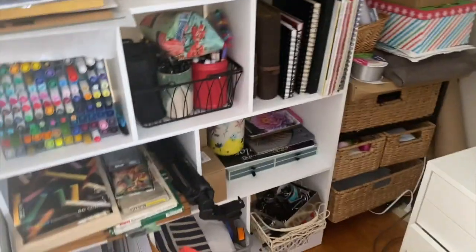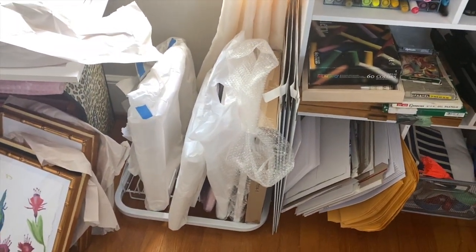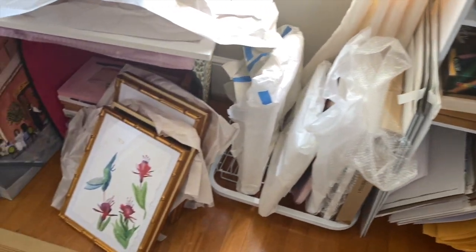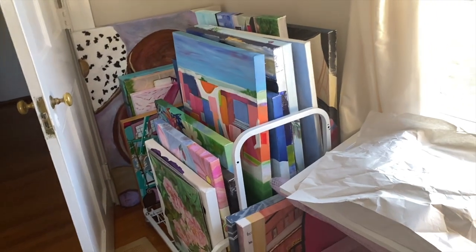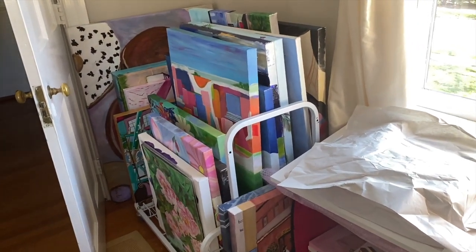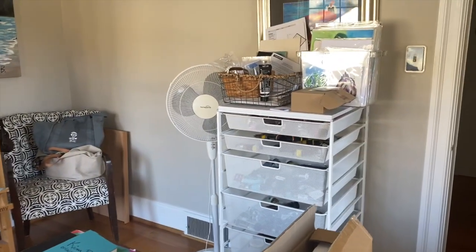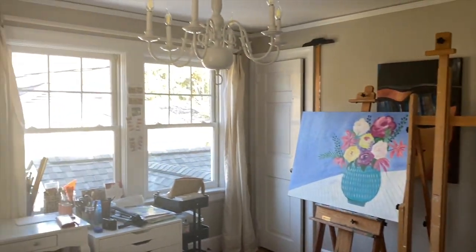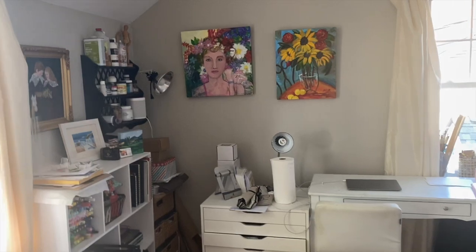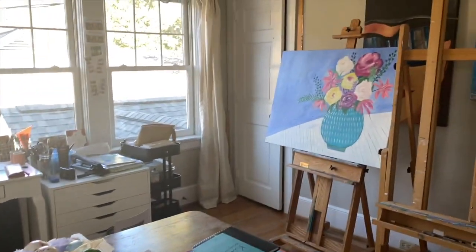This area over here really needs a total revamp, total reorganization. These are things that need to be framed, and these are things that need to be reframed. The good news is that is all the inventory I have left at the end of 2022. So that's pretty cool. I need to just get started. Let me stand back and do a whole view where you can see the whole thing at the door. It's not a big space, but it has brilliant, brilliant light, which I love. And it's doable.